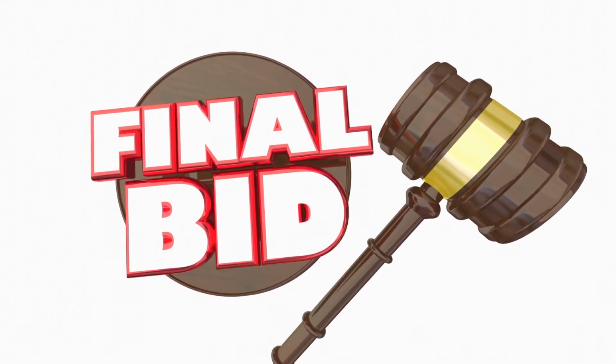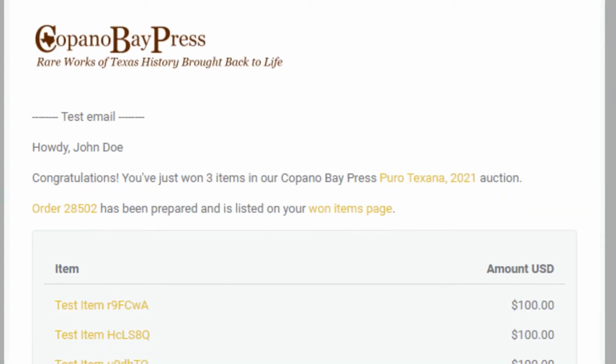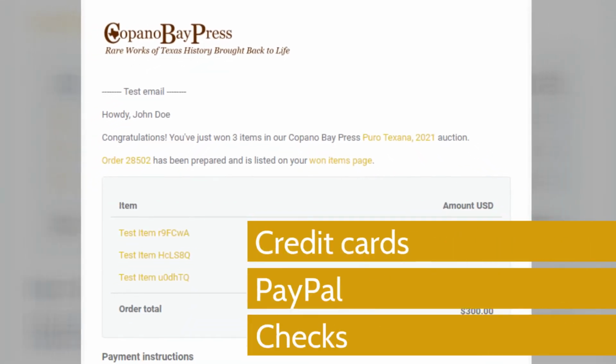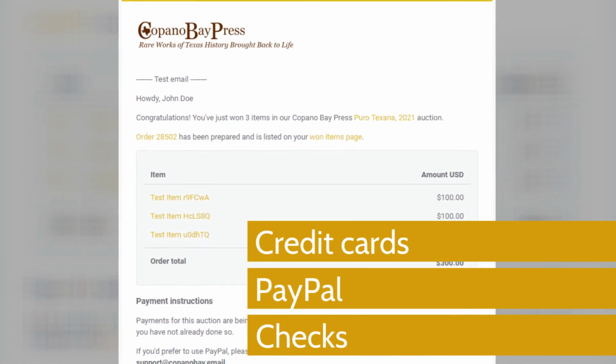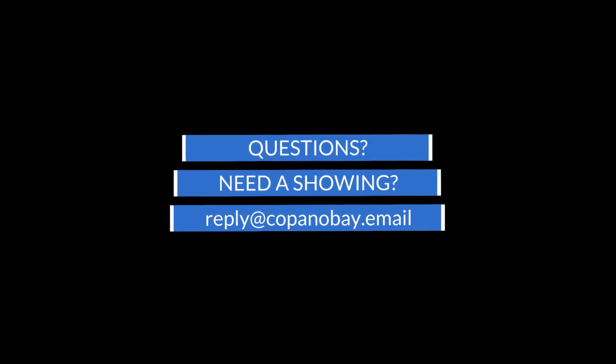Then, when all the lots have closed, the system will tally up your wins and email you an invoice. You can click the link in the invoice to pay securely online with a credit card, and we'll also accept PayPal and check payments. If you have any questions at all or would like to schedule a viewing of any of the books, please just email us.